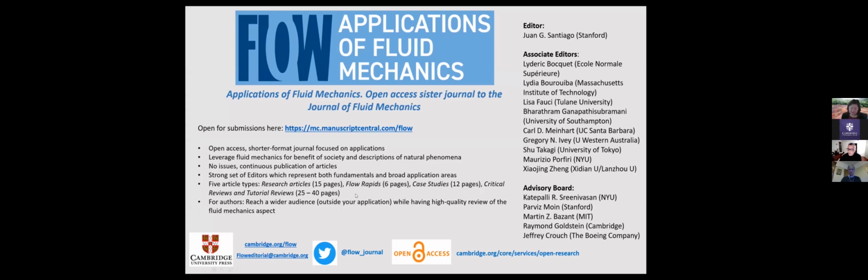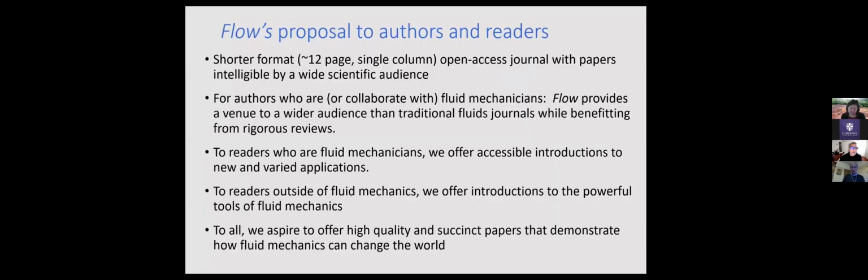I'm just going to share one more slide with you, but basically we're working under this hypothesis that the fundamentals of fluid mechanics are very well covered by several journals, including journals like the Journal of Fluid Mechanics. But we have a hypothesis that there's still a niche for a journal that's focused on the applications. And with this slide, I'd just like to summarize basically our proposal to you as potential authors and to readers.